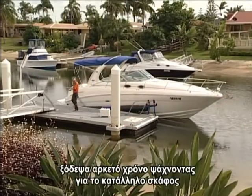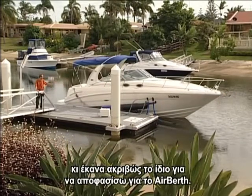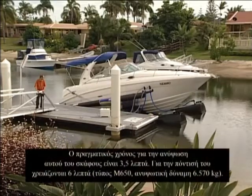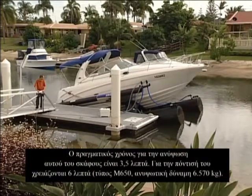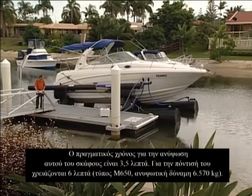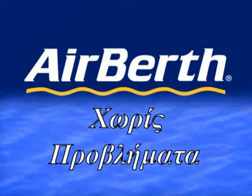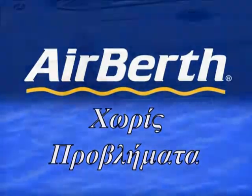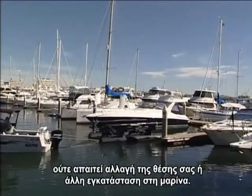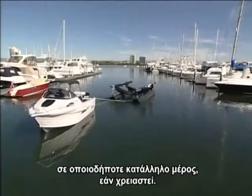As I mentioned, I spent a considerable amount of time choosing the right boat, and I did exactly the same thing in deciding on an Airberth. There are a few conventional boat lifts around, but nothing like this. Airberth is a revolutionary boat lift system. A floating boat lift that's not hard mounted to your jetty, pontoon or marina, so it can be moved or towed to another location should the need be required.